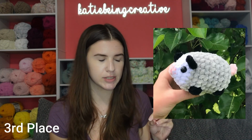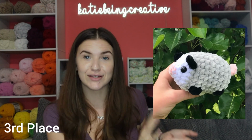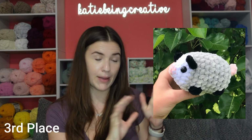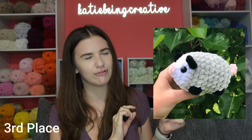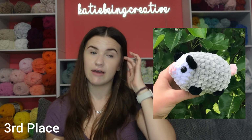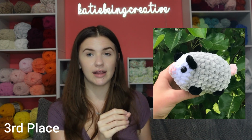Next, for the number 3 spot, we have possums, opossums. The correct way to say it is opossums, because possums and opossums are different animals. You guys don't care about that. Whatever. These little guys. I sold 28 of them throughout my markets this year. By the way, I'm saying this year because it's still 2024, but by the time you're seeing this, it's 2025, so whatever, you know what I mean. But I sold 28 of them, which seems crazy. I never expected these little guys when I started making them to be so popular, but they have been pretty much ever since I started making them.